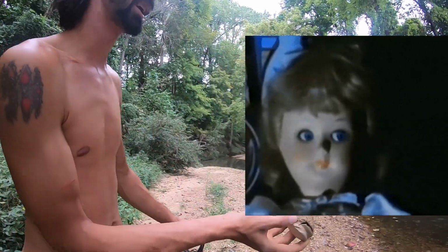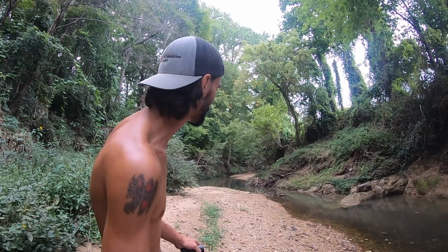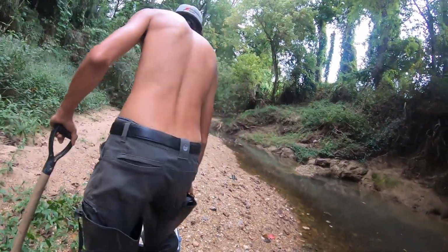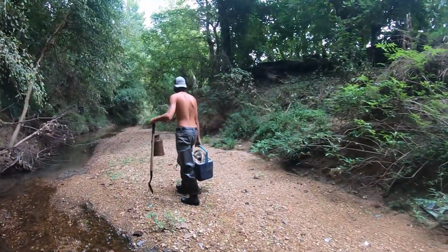Freaked me out, man. We found a porcelain arm to one of those not too long ago. This one's plastic, so it's not quite as old, but still, it's very freaky to me. We'll get it out of here though, it's trash. It don't belong in here. Sitting there waiting on us. There she is in all her glory.